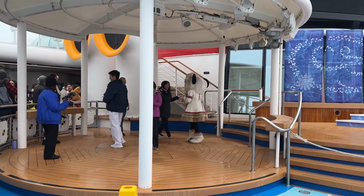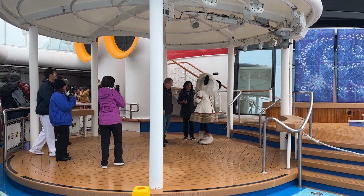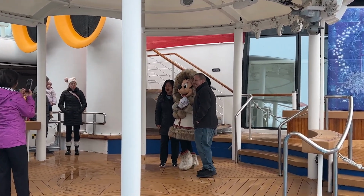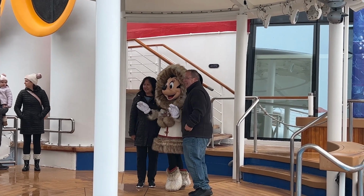That was competitive. And Minnie Mouse was meeting on the other side of the ship on the top deck as well, and similar weather issues. But if you want to meet them both, it is a time investment. If you're not going to leave the ship, you'll have multiple opportunities to meet them. However, we were heading out on the excursion that you can book through Disney.